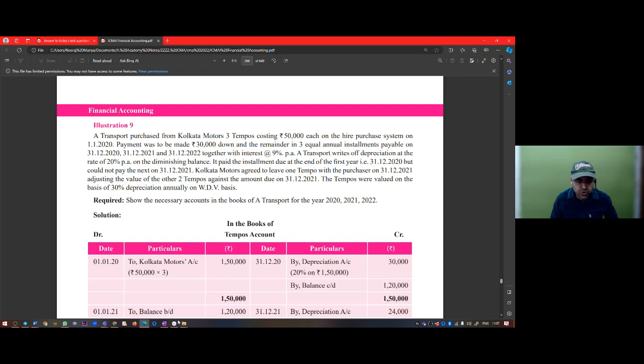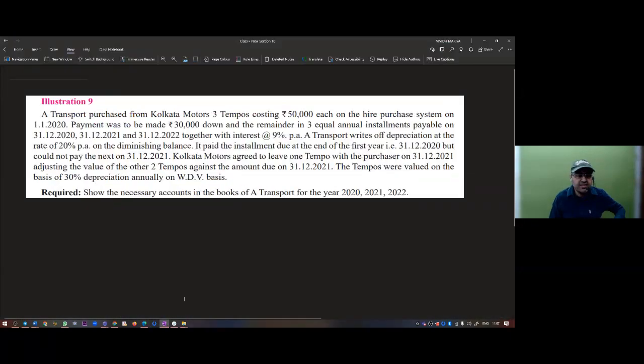Guys, hope you have read the question well. Let's answer it. A Transport purchased from Kolkata Motors 3 tempos, 50,000 each, means total 1,50,000. 30,000 down, balance in installments with interest. Couldn't pay the second installment. Leaving one, the two are taken over at depreciation 30%. You have to prepare in the books of A Transport, the purchaser.